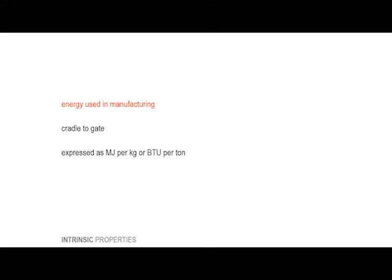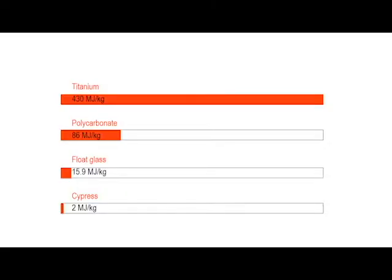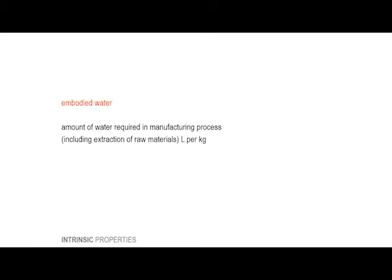So we think of the amount of energy used in manufacturing. It's usually expressed here as megajoules per kilogram or BTU per ton, so how much energy per weight of that material is used. For example, we can look at titanium. Titanium uses a lot more megajoules per kilogram than cypress would. So if you put titanium as cladding rather than cypress, you're using a lot more energy just in the processing of that material. There's also embodied water, so how much water is used to manufacture that material. And carbon: how much carbon is emitted during that manufacturing process.